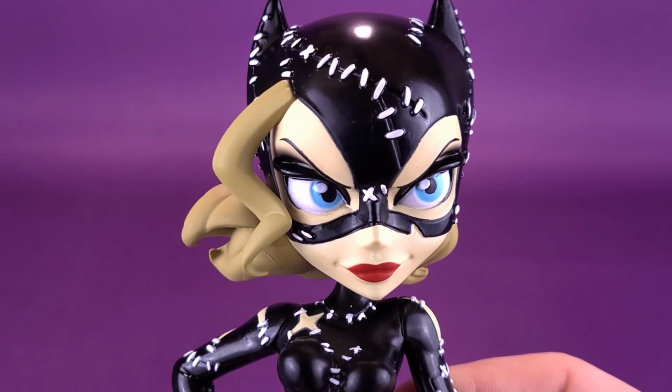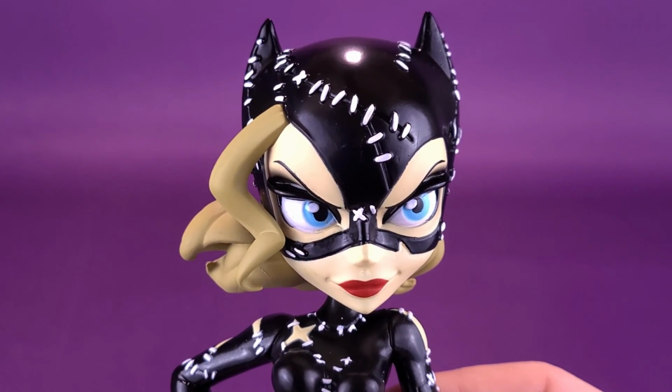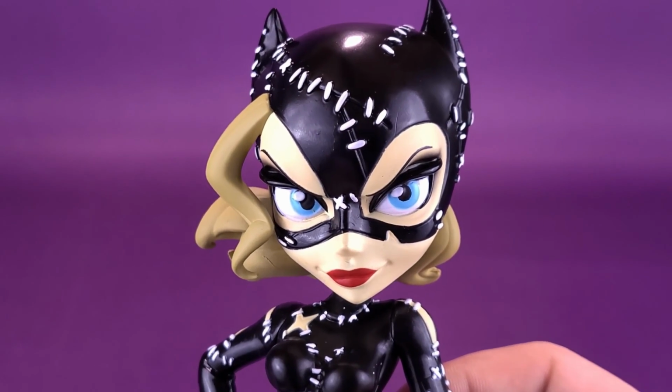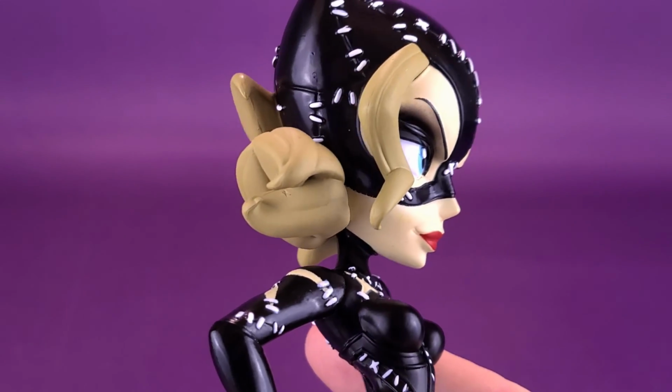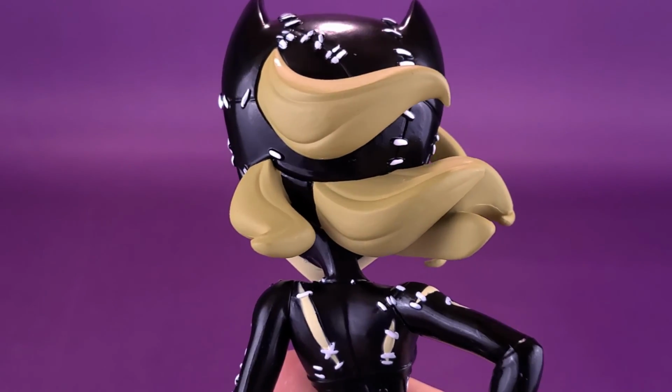Now here, she's presented with a slightly ripped cowl. Of course, if you watch the film, it's one of my all-time favorite. It is my favorite Batman movie. Her outfit gets quite torn to shreds. And near the end, of course, by that point, she's already got her hair sticking out from the cowl piece. You can see a whole lot of that incorporated here onto this vinyl figure.